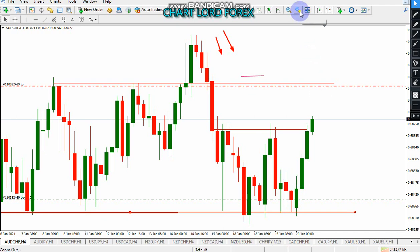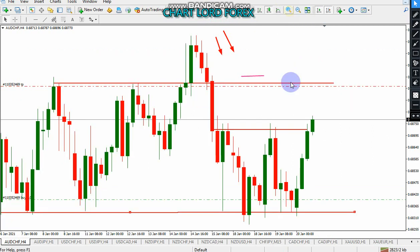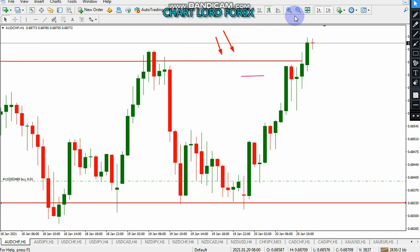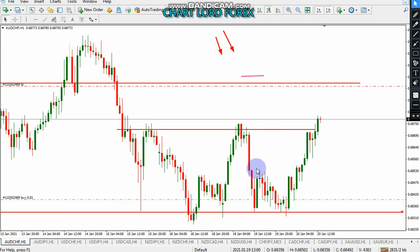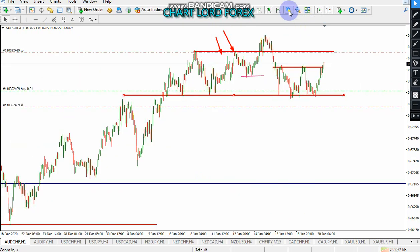So at this point in time, I was like, I have to step it down to 1 hour, and this is the 4-hour time frame, don't forget. So I have to step it down to the 1 hour time frame to see the fine details of this little area where price is beginning to slow down at a very, very big support. So I come down to the 1 hour chart, then I see this chop.